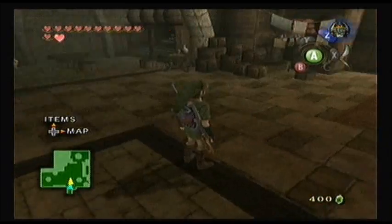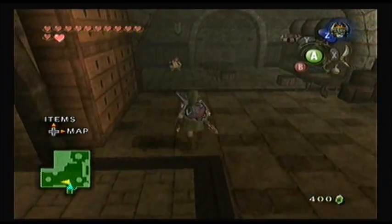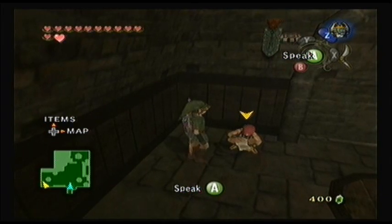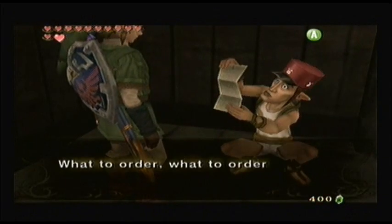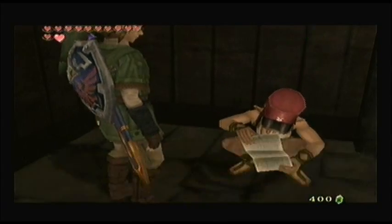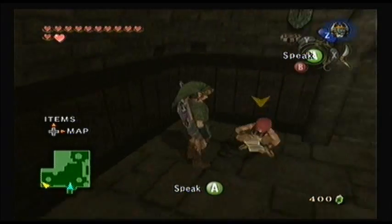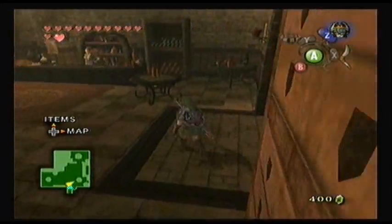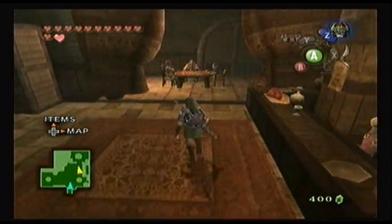Alright, so another really funny thing I didn't show off last time was in Zoras Domain you can see the mailman hiding behind the throne, but in here he's actually taking a break for once in his life. He's just sitting here taking a break from mail, debating what it is he wants to eat, which is kind of weird because the mailman never takes a break. He's always on the move.